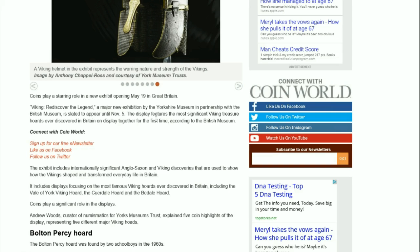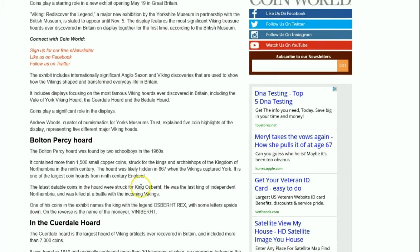The exhibit includes internationally significant Anglo-Saxon and Viking discoveries that are used to show how the Vikings shaped and transformed everyday life in Britain. And it includes displays focused on the most famous Viking hoards ever discovered in Britain, including the Vale of York Viking Hoard, the Cuerdale Hoard, and the Bedale Hoard. Coins play a significant role in the displays.